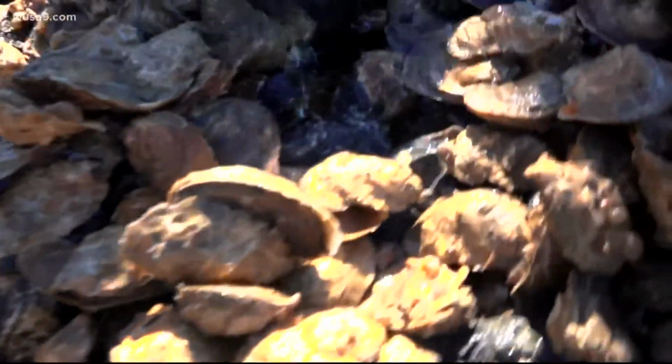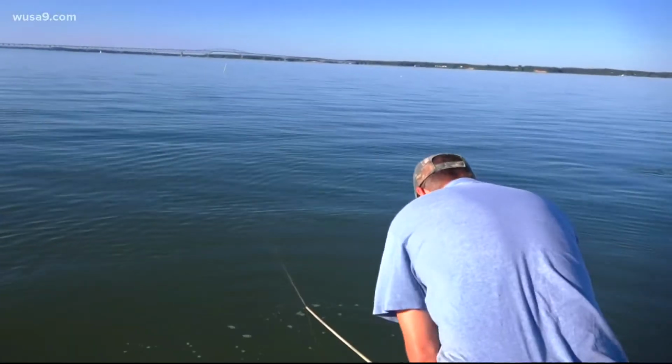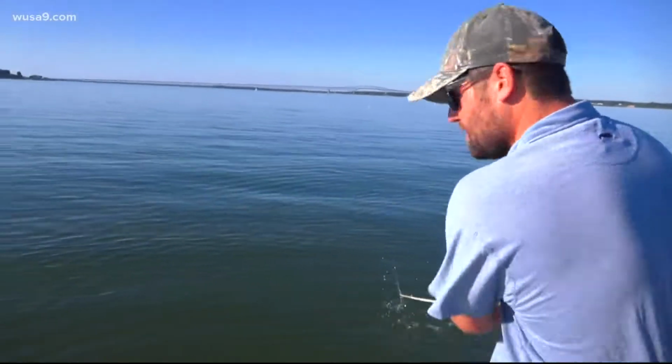Well, these aren't wild oysters. They're grown in a protected environment. The idea is while we're farming these, the wild population gets a chance to rebound. Patrick Oliver is one of the company's oyster farmers.